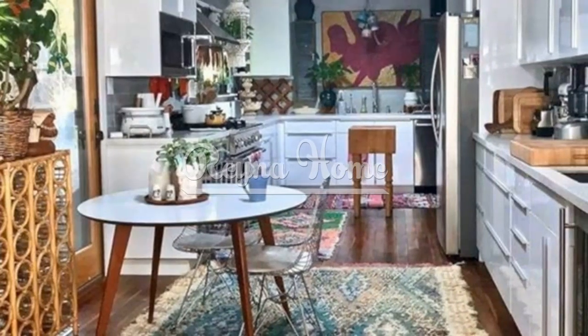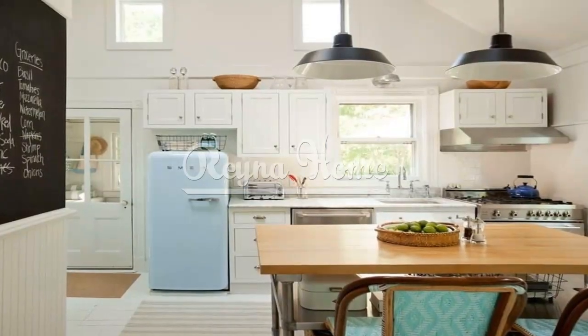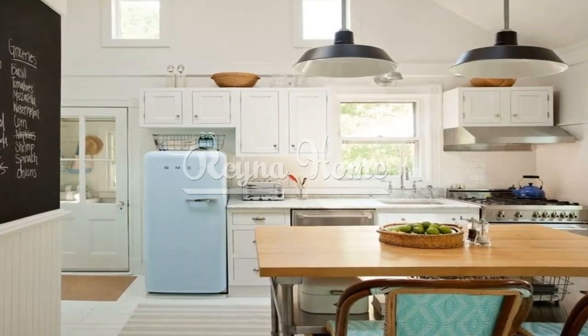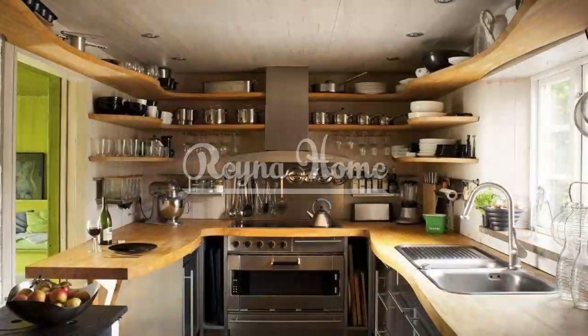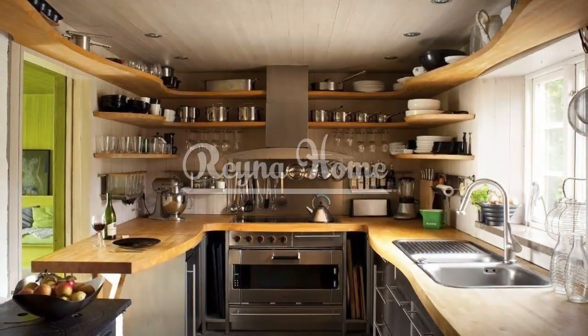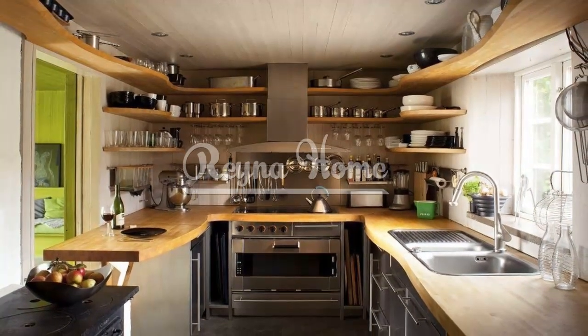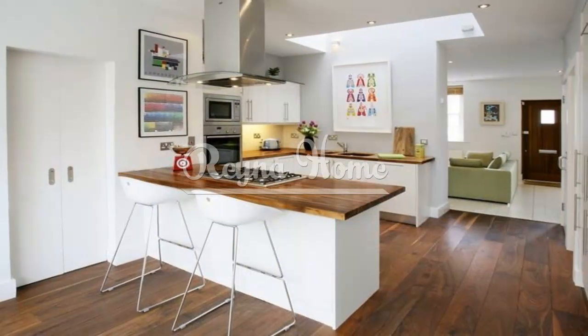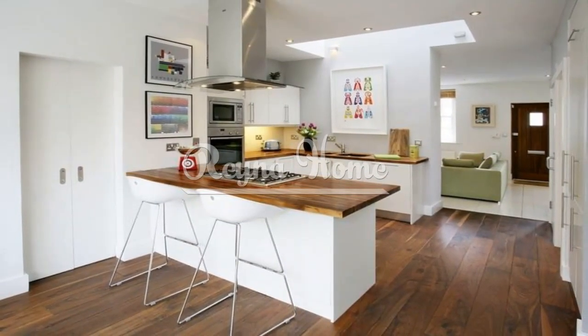Designing a small bohemian kitchen is an opportunity to infuse your culinary space with creativity, vibrancy, and an eclectic spirit. By embracing vibrant colors, bold patterns, and nature-inspired accents, you can transform your small kitchen into a cozy and inviting bohemian haven. Incorporate natural materials, utilize creative storage solutions, and curate a display of boho accessories to showcase your personal style.